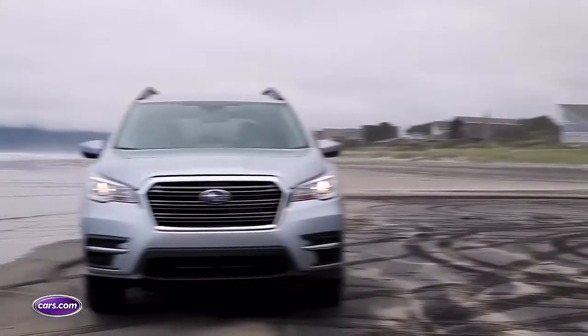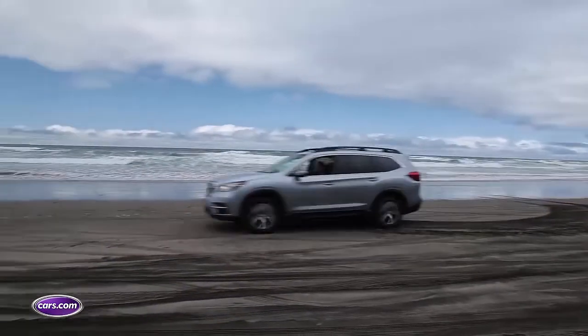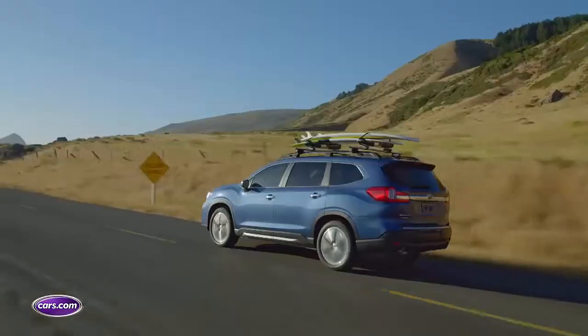The Ascent may not be the quietest or the most refined vehicle, but it's good where it counts. It's practical, capable, and it has enough goodies to keep families' precious cargo safe and happy.